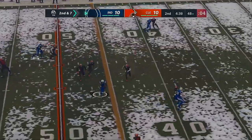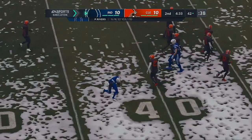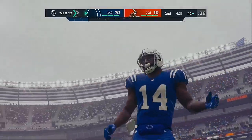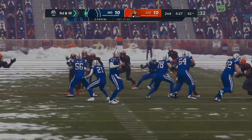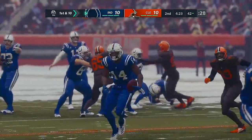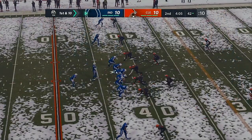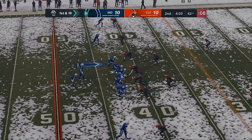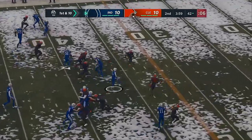From the gun, Rivers, middle of the field, he finds Pascal. And they're going to have another first down as he's going to be tackled at the Browns 42. It's a 10-yard pickup, and it moves the chains. First down. Good strong throw and catch right there. And so far in this game, the alleys have been open for them to get completions, and they're taking advantage of it. So a first and 10 upcoming from Browns territory now at the 42-yard line.